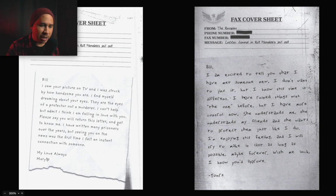Bill, I am excited to tell you that I have met someone new. I don't want to jinx it, but I know this time is different. I have ruined things with the one before, but I have more control now. She understands me, she understands my friends, and she wants to protect them just like I do. I'm enjoying this feeling, and I will try to make it last as long as possible, maybe forever. Wish me luck. I know you'd approve. Yours.